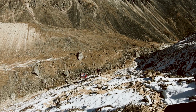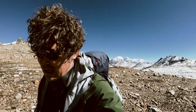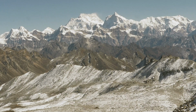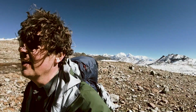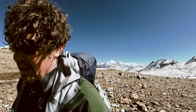So just making our final climb to the Lumba Sumba Pass at 5,200 meters. Feeling pretty tired now. There's a bit more of a hill to go. So one final push and we'll be up at the summit. But as you can see, it's a bit of a climb.